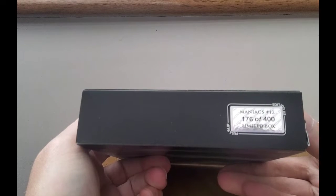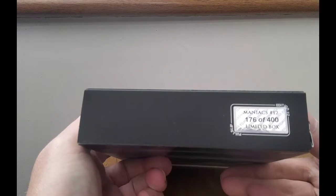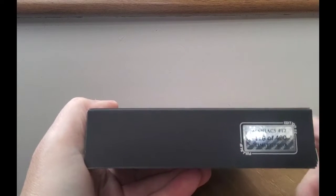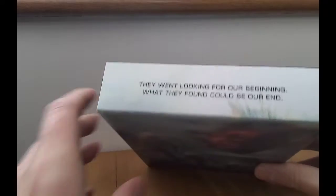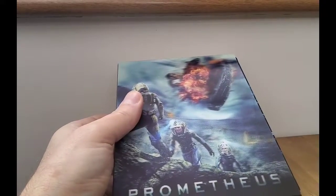So again, and also the number on this one. Now this was only 400 copies, and my number is 176. But again, obviously this isn't complete because the original Steelbook that would have been in this set isn't with this one. So look on the top. They went looking for our beginning. What they found could be our end. And again, that's slightly embossed as well. So I'll just get the contents out and we'll have a bit of a closer look.